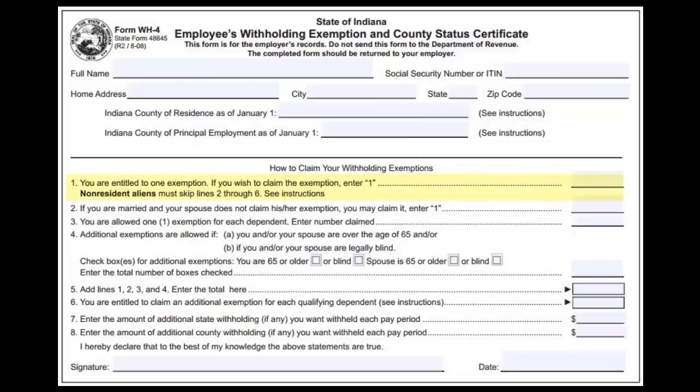On line 1, you can place 1 or 0. On line 2, you will either list 1 or 0 as it applies to you. On line 3, you can list all your other dependents. On the federal form, you may choose to claim less than what you will actually claim when you file your state tax return at the end of the year. Note that the more dependents you claim, the less amount of taxes will be deducted on your payroll check.